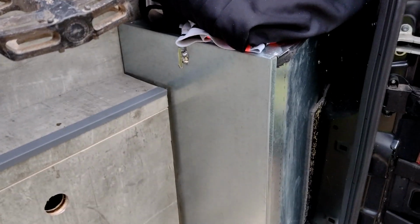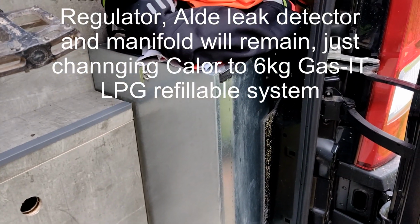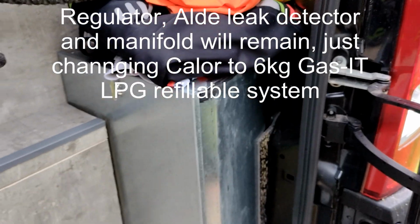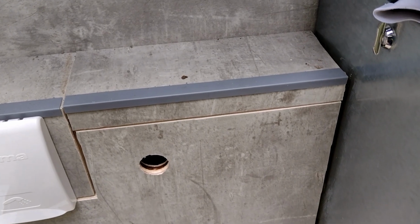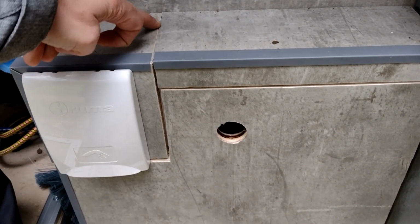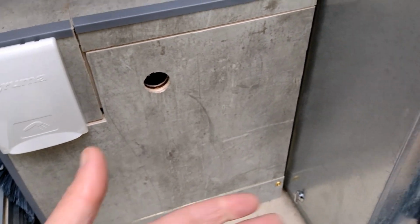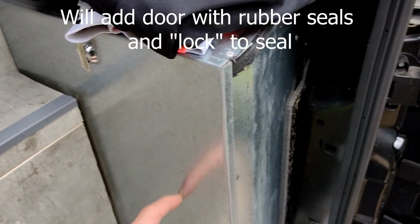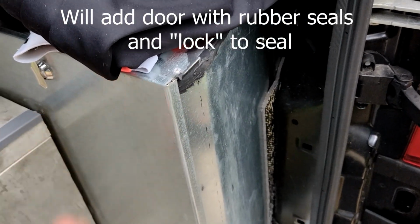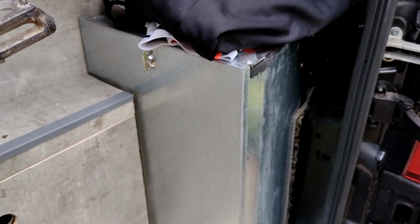The gas locker, we're currently still running Calor. My next job is to install the gas system, which will mean we won't need to take the front off very often, but obviously there will be times, and now you can see we can't actually get a bottle inside the gas locker. So as you can see on here, we've got a line, so just a couple of screws and this entire thing can come out to allow us to access the gas locker. We'll also put a door in here that can hinge down, so we can put our hands in to turn the gas bottle on and off without having to move anything out of the way.